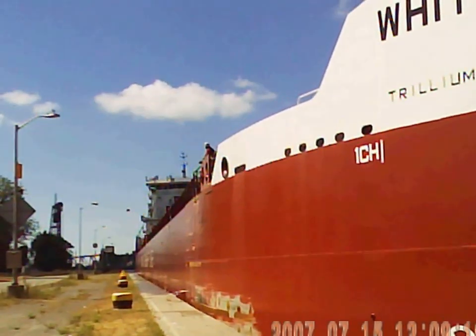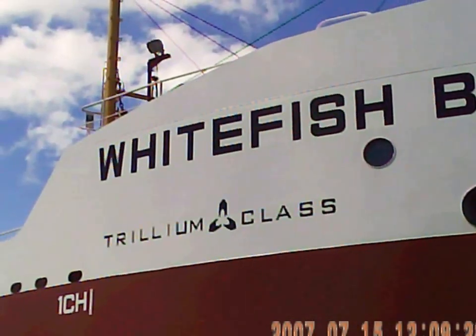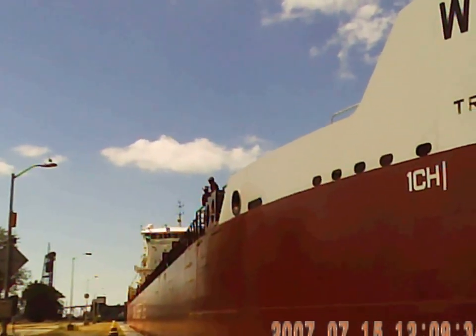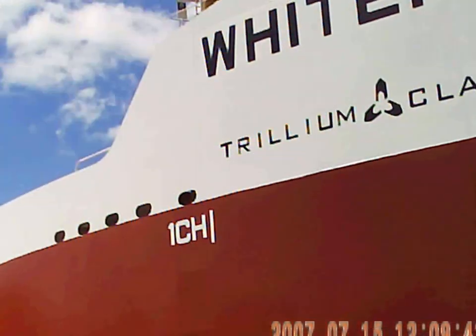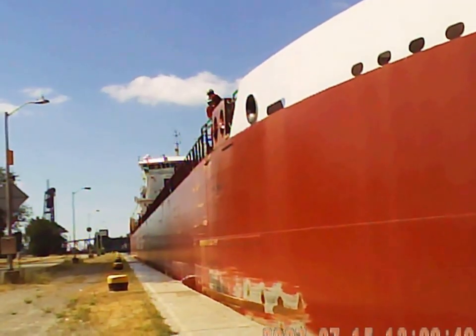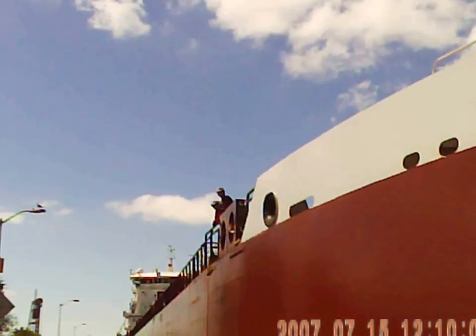The Whitefish Bay. Of course, you know, Whitefish Bay is just west of the Sault Ste. Marie, Ontario, and Michigan. Whitefish Point, and it's up in that area, just below that island, where the Edmund Fitzgerald went down in 1975. Tragedy, real tragedy. 29 men lost their lives. Terrible storm, terrible storm. Hurricane force winds.